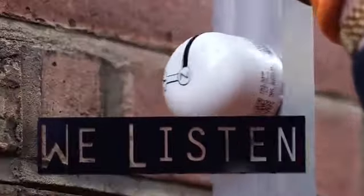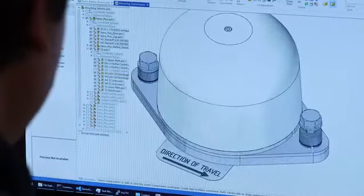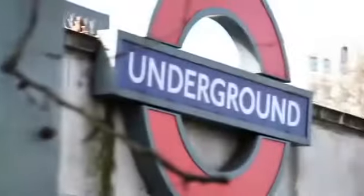We listen. We've built up a good rapport over now quite a significant number of projects where we've worked together. That relationship's been quite important to all of us, I think. It's part of the success story around changing the monitoring technology we use.